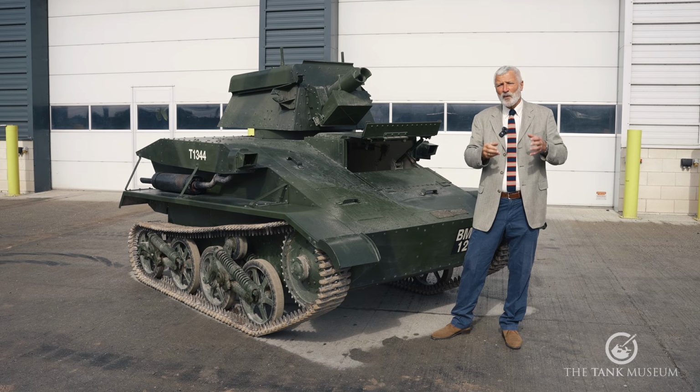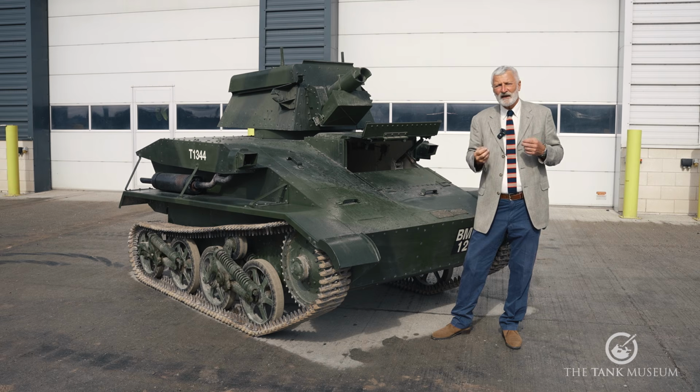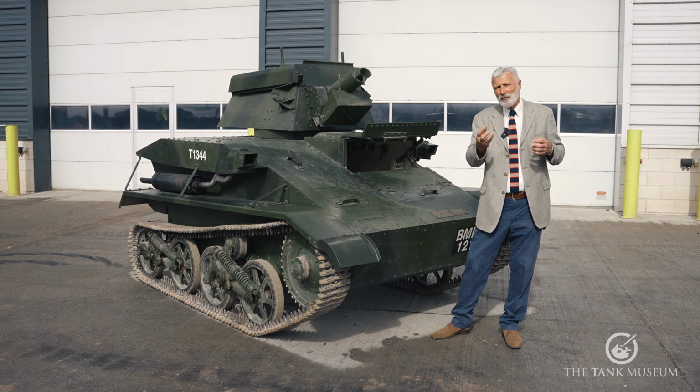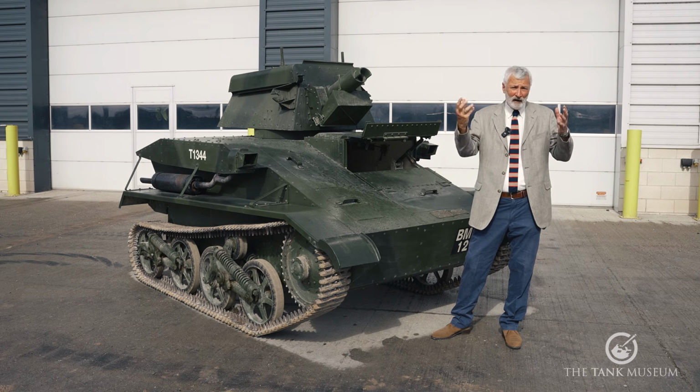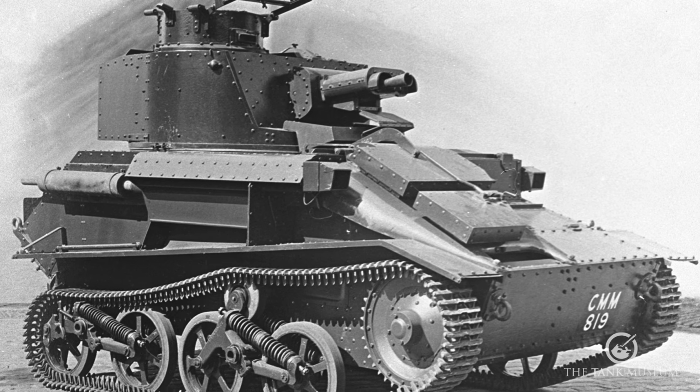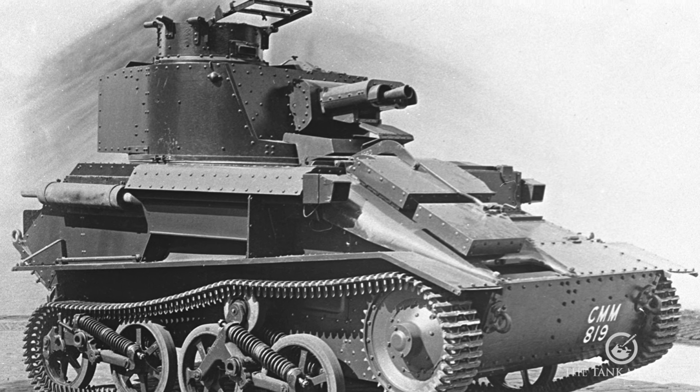And that, along with the engine, along with the levels of armour protection, that's what develops through this first series of light tanks that Vickers put together. Pretty much all of them are a work in progress, trying to come up with what ultimately we now know as a light 6B tank. That's the one that Britain ends up just before the war building the most of.